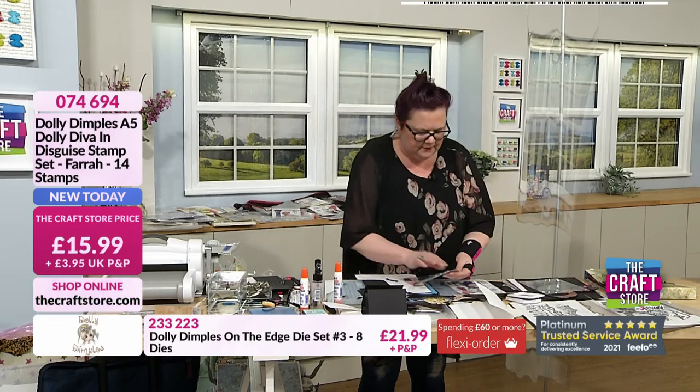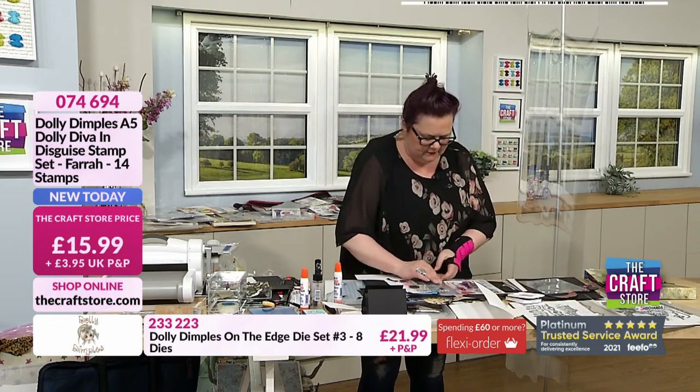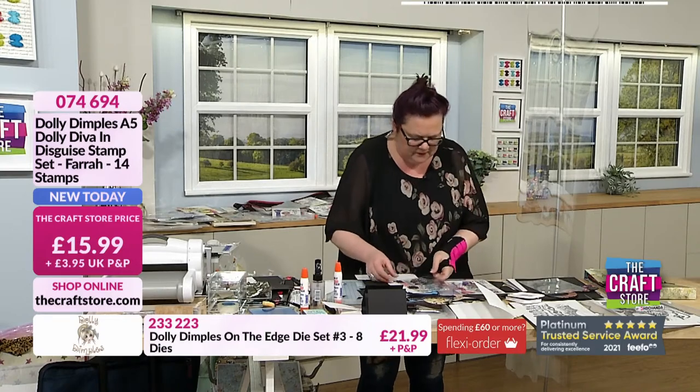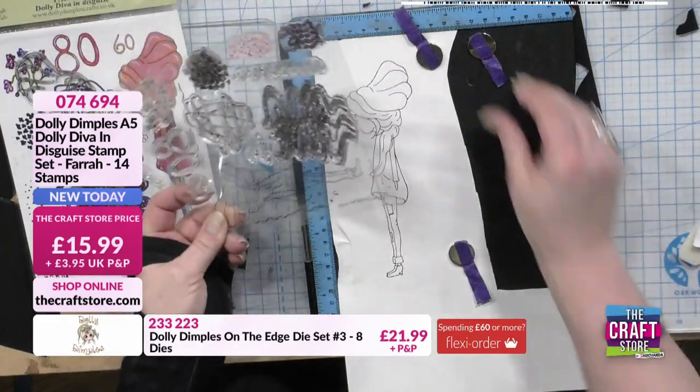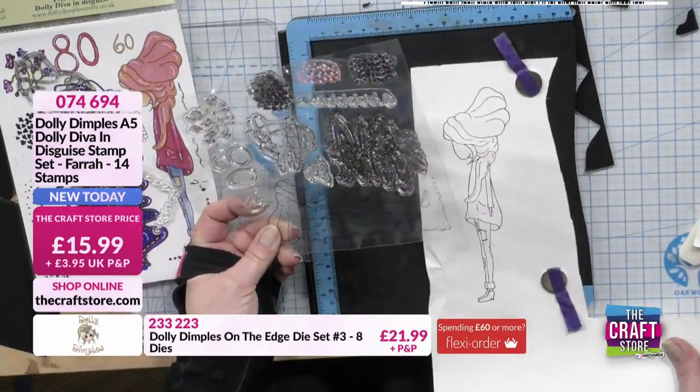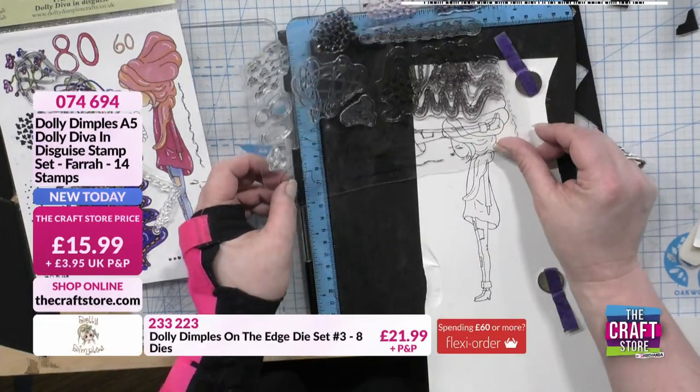Take it out, Charmaine, take it out. Right, take her out. And what I have got at home is a separate piece of acetate where I've stamped her face on using a stays-on ink. So if we move her around, we can place the acetate like this, and you can tilt it and you can have a look at it.